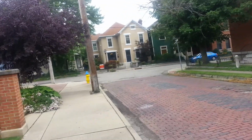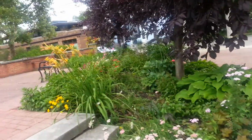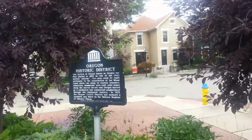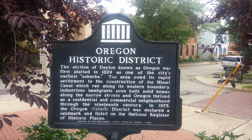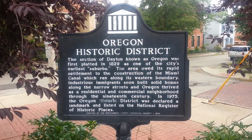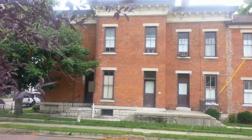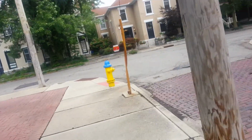It looks like we do have one home that is for sale. This is the first one I've seen that has a for sale sign, but the Oregon Historic District, I'll let you guys read the sign here. First platted in 1829, so wow, almost 200 years old. And it was declared on the National Register of Historic Places, so pretty nice thing we got here. Very beautiful neighborhood. And as I've said before, a bright spot in Dayton.